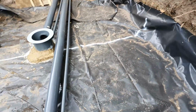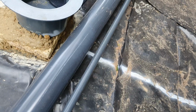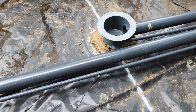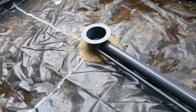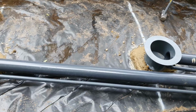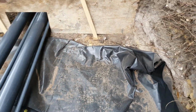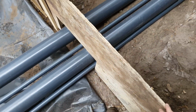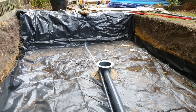Basically, the reason is how close this pipe work was to it. I was a little bit cautious, so it's ever so slightly, we're talking maybe 2 inches off centre compared to this one, and that's just so that there can be some rebar reinforcement that can go through. So currently I'm just staking this here so that I can then backfill it. Hopefully this will hold relatively well.